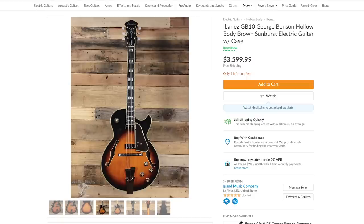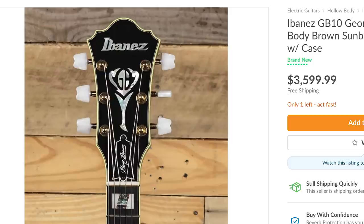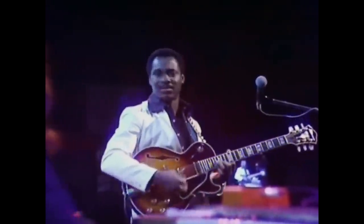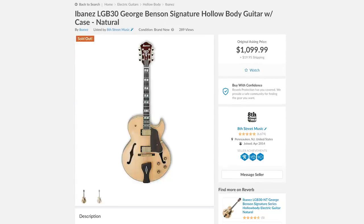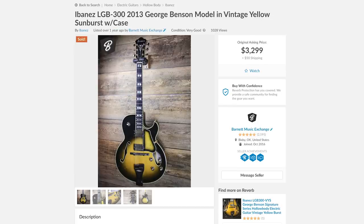He's a star. Benson has always gravitated towards full hollow body F-hole electrics, and in 1977, Ibanez released their very first full hollow body artist signature guitar in Benson's name, the GB10. It is also the longest running model in the company's history. Several other models in this line have been released since, including the GB15, GB20, GB100, and GB200. And even as recently as 2012, another model, the LBG300, was released. It seems that the partnership between Benson and Ibanez is still very passionate about building for the modern player.